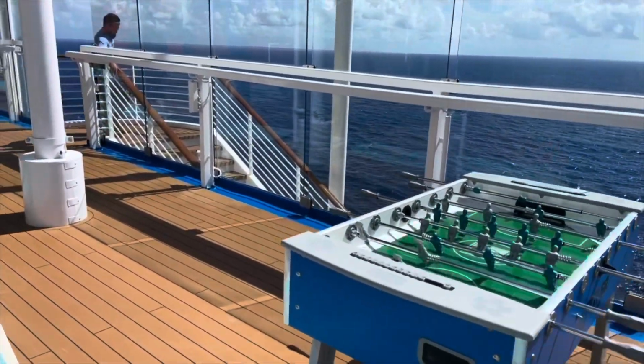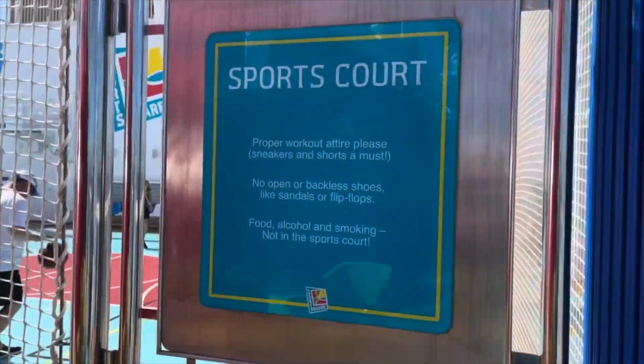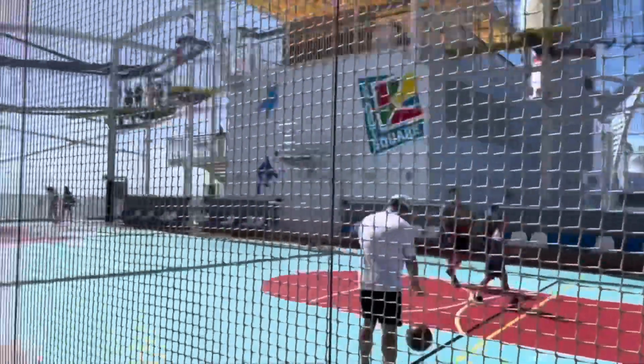They have some games to play around the area, and talking about playing games, they have the sports court where you can play basketball, volleyball, all kinds of sports.